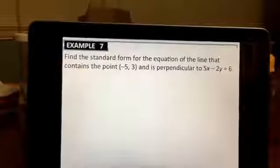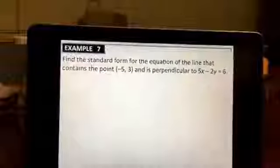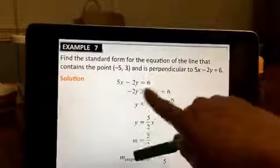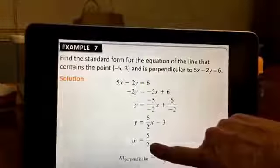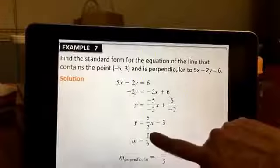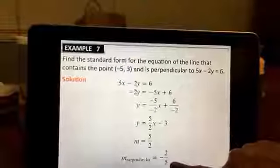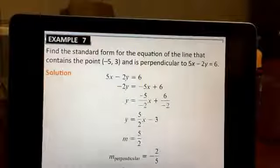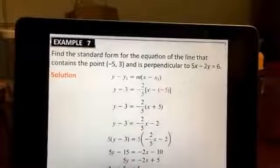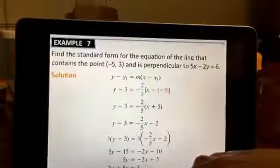Okay, so now I have a point, and I know that the slope I desire is negative 2/5. So they're going through the process of getting it into slope-intercept form to find out the slope of this line was 5/2, just like we did, and the perpendicular slope is negative 2/5, which is what we had. So we're going to take that and the point that they gave, and that's what they're doing here. They're putting it into the point-slope form of the line, and they're cranking out their standard form.